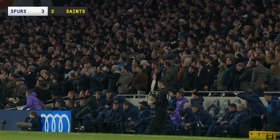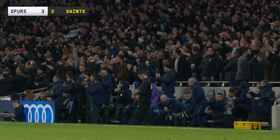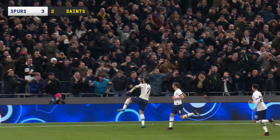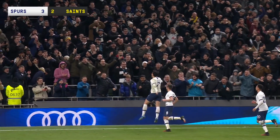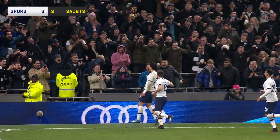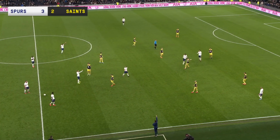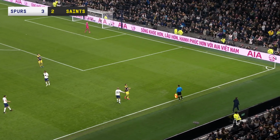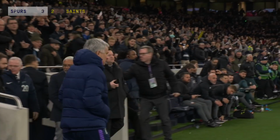Just lost their heads, Dave, in the last 3 or 4 minutes. Decisions, fouls, yellow cards, just lost their heads a bit. Yeah. Lost concentration for me, Dave. Yeah. They've got out of jail, Spurs, tonight. You could say Saints have let them, Dave. And that's it. They've given them the keys.